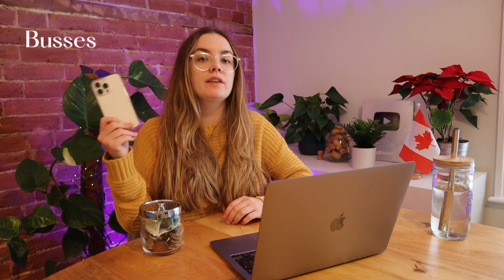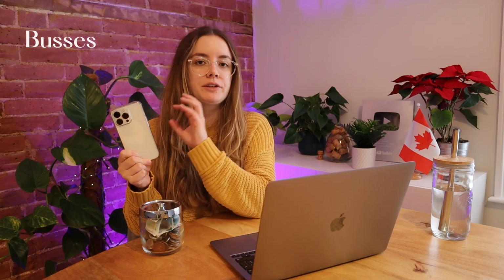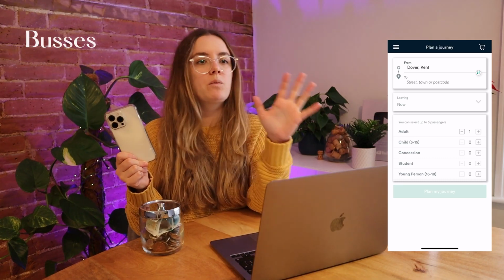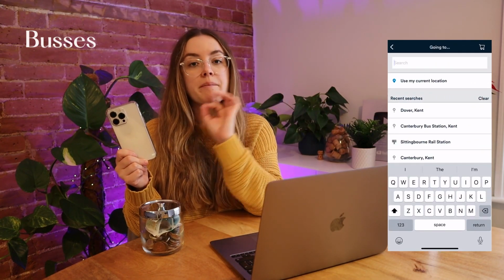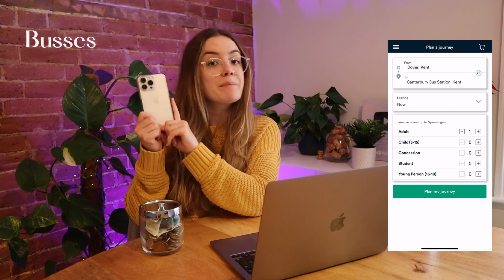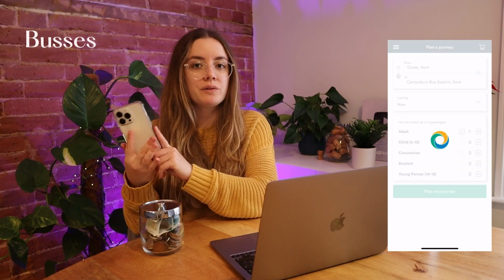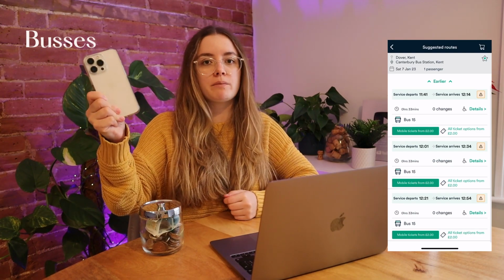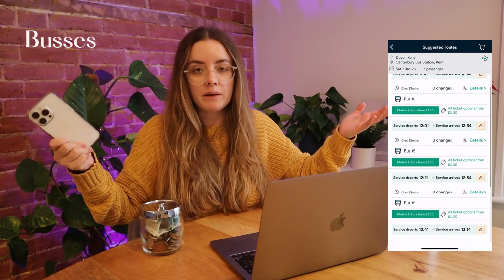Nowadays, and for a lot of regions in the UK, you can do contactless payment, which makes it so much simpler. So for example, recently I took the bus. I have the bus app for that particular provider on my phone. I went in and I plugged in where I was going and when I wanted to get off, and I bought a ticket through their app and I paid for it with my phone. Then when I board the bus, I can show the driver my ticket, and I'm good to go.